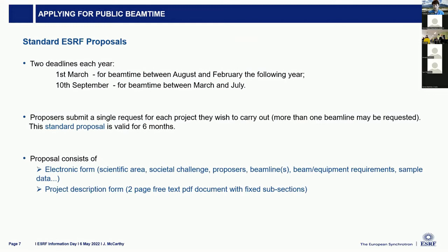Just a short page on each. Standard ESRF proposals, which is what most people put in. There are two deadlines each year, on the 1st of March and the 10th of September, for beam time 6 months later. You submit a single request per project, and you can request more than one beam line on each proposal. That proposal is valid for 6 months, so it gets beam time 6 months later, or it doesn't.